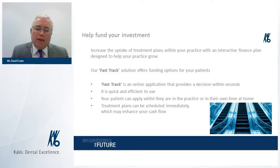Now, there is a way to help fund your investment even further, and that is to use treatment plans within your practice. What we've looked at this evening is the clinical and practice benefits covered by Barry earlier on very well, and this looks like a piece of equipment which would be a real boon to your practice. We've covered how much that will cost you coming out of your bank account, as an example. We've covered the many tax benefits currently available to you. We've confirmed that you can defer payments should practice cash flow dictate that might be an attractive option. And we've shown how easy it is to apply for finance.